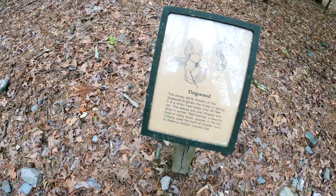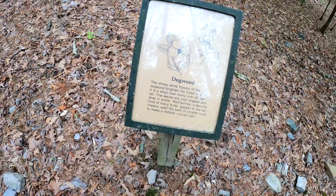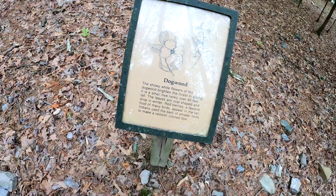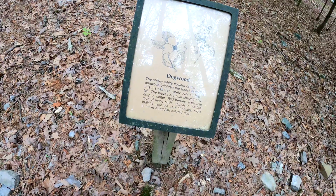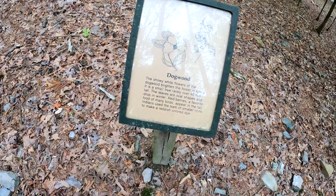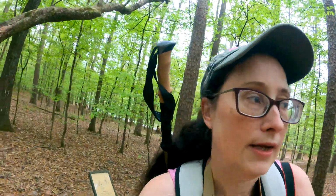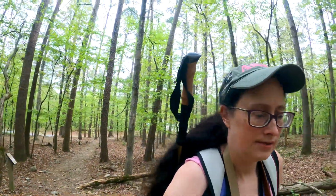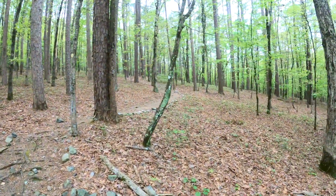Okay, so it says the showy white flowers of the dogwood brighten the forest in spring. It is a small tree, rarely over 40 feet. The leaves are oval shaped and drop in winter. Red berries, a favorite food of many birds, appear in the fall. That's pretty cool. Pretty neat. Yeah, and this trail is really not a whole lot to see.